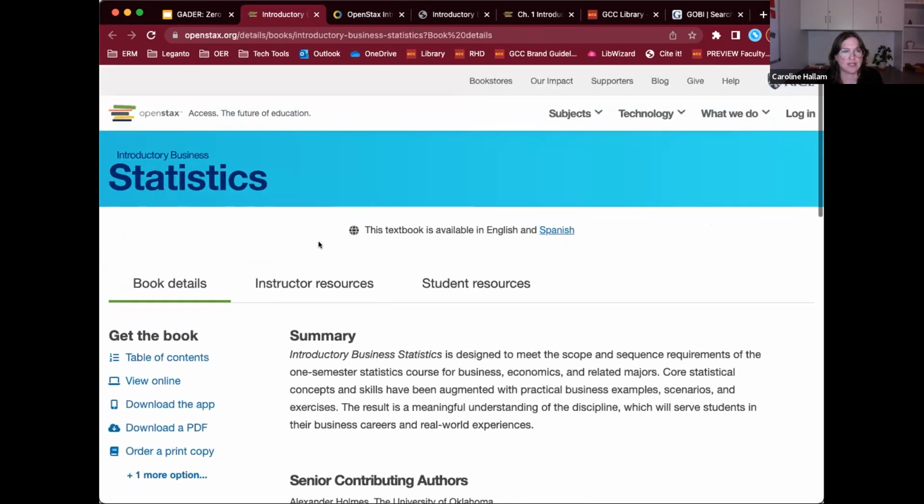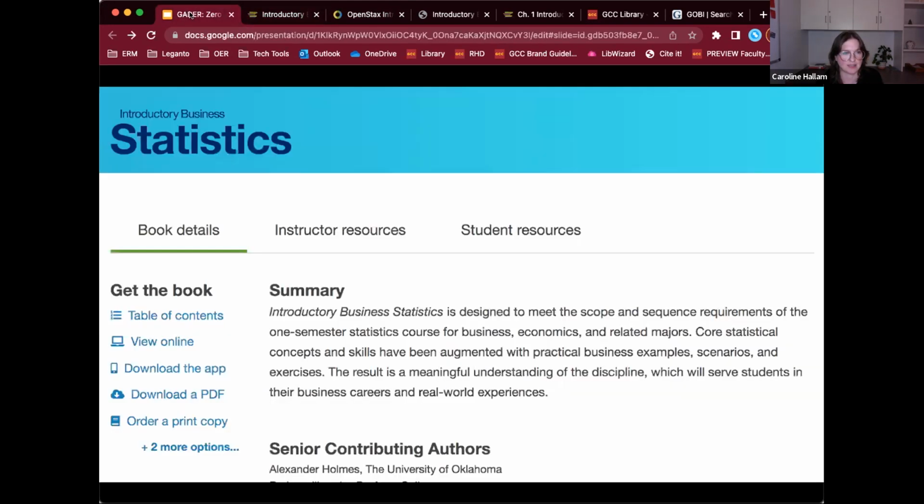Okay, so that's one example of an OER textbook. Not all of them have as many bells and whistles as this. Sometimes you'll just find basically a PDF that is an open textbook, or you'll just find a Google site. So this is just one provider. We're going to look at some other ones as well. Are there any questions at this point about what OER is?